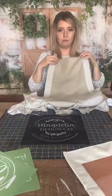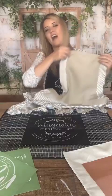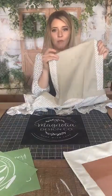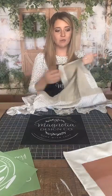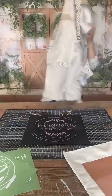So I'm going to put the Bad Mom stencil on here. I'm also going to use white. I think white with the stripes here would look adorable. So that's what I think I'm going to do. What do you guys think?